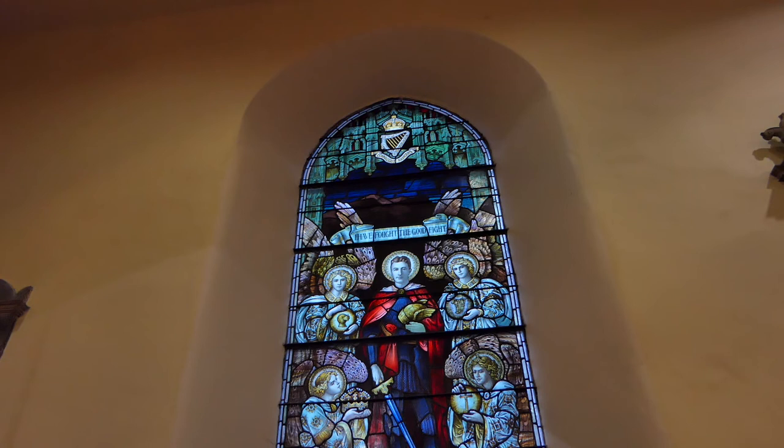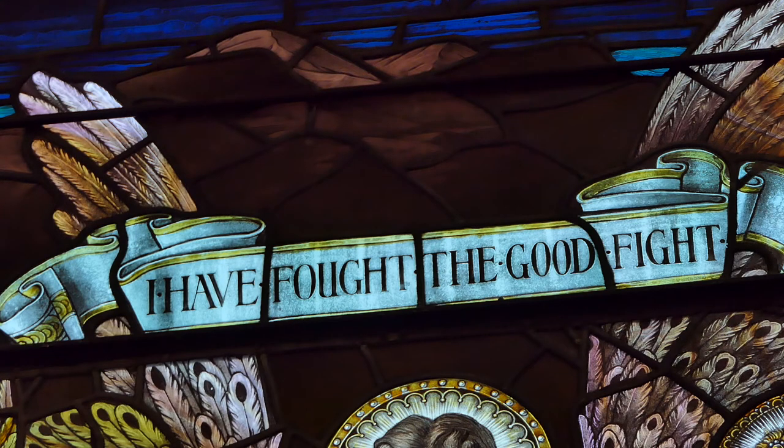We have a very interesting window here, one of a number that remember people who were killed in the First World War. And this is to a Stephen Henry Lewis, an officer in the Connaught Rangers, one of the Irish regiments that fought in the Great War. And we have here an interesting picture in his memory by his family.